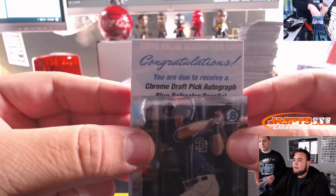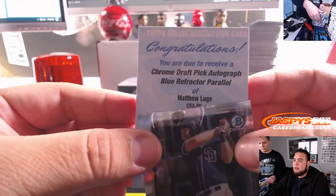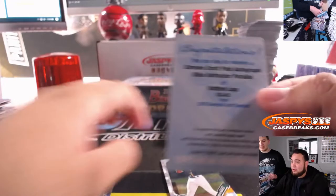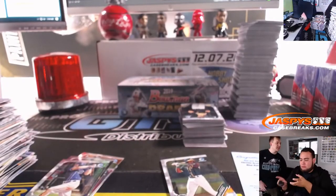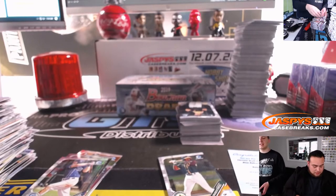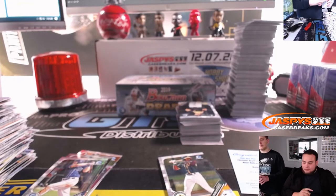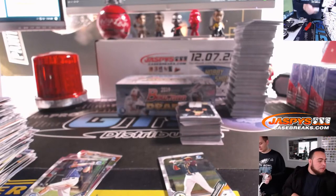Chrome draft picks autograph, blue refractor parallel of Matthew Lugo. I think that's a Detroit, right? It's the same guy? Oh no, that's Duel Lugo. Seth Lugo, right? You have the keyboard over there. Oh yeah, that's right. I can just look it over here. Seth Lugo's a Matt. Yeah, that's right. Matthew is Red Sox. That's blue refractor, Red Sox, with that one.